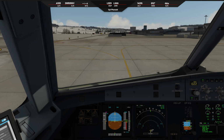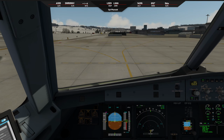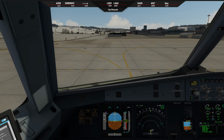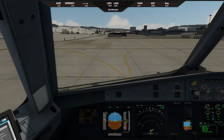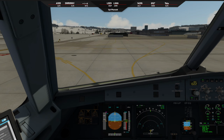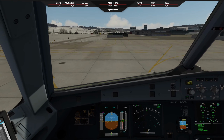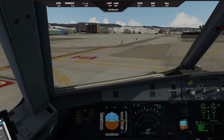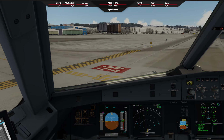Swiss 85 Kilo Victor, wind variable 3 knots, runway 1, correction, runway 28, clear for takeoff. Clear for takeoff, runway 28 for Swiss 85 Kilo Victor. Alright, so we got our takeoff clearance. So we can keep taxiing. Zurich Tower, Delta India Alpha November Alpha, guten Abend, ILS 14. Delta India Alpha November Alpha, Zurich Tower, good morning, wind variable 3 knots, runway 14, clear to land. Clear to land 14, Delta India Alpha November Alpha.